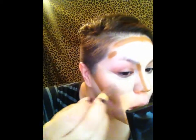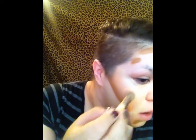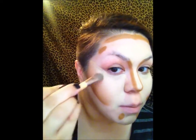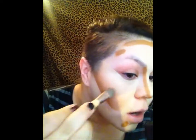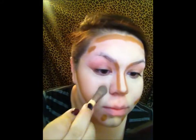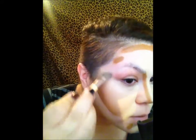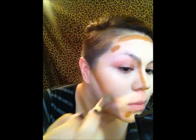This foundation does dry pretty quick, so sorry if I'm moving a little fast. Then with the other side of your brush, you're gonna start blending all of this light color down into the brown. Okay, as you can see, there's already a difference.